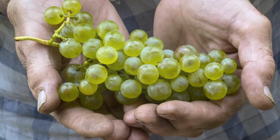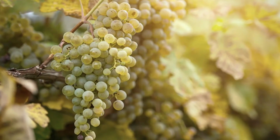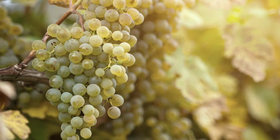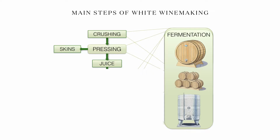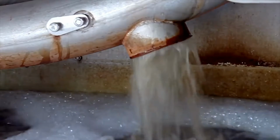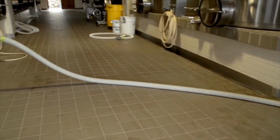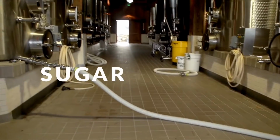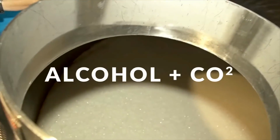The Chardonnay grape's journey to becoming a white wine of Burgundy begins with the grape harvest in autumn, before the first frost. After harvest, grapes are sorted, destemmed, and promptly pressed into juice. The sugars from this juice will be converted into alcohol through the process of fermentation. It's a pretty straightforward equation. Thanks to the magic of fermentation, sugar plus yeast equals alcohol and carbon dioxide.